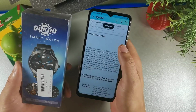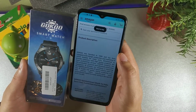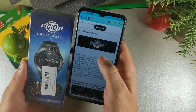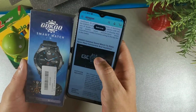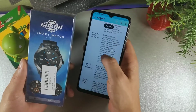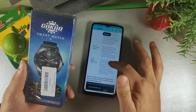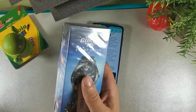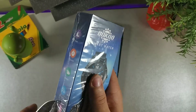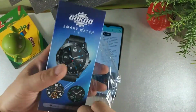Basically, GOKOO is a company that was founded in 1999, and they've been doing production and marketing of smartwatches for many years. They wanted to get the high quality out, and you can see right here that they do produce, I like how they got the weather on here, IP68 waterproofing, a lot of sports modes. It said 24, GPS tracking, and sleep. So without any more waiting, I'm gonna go ahead and cut open the box, guys. Let's just see what this thing has to offer.